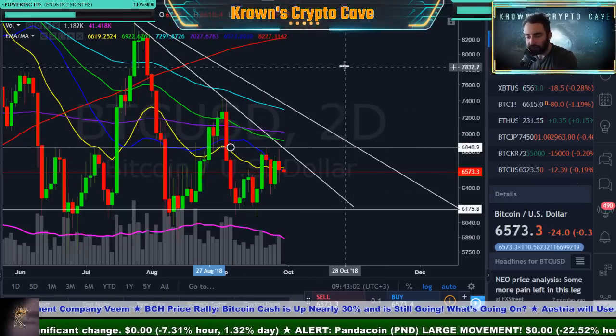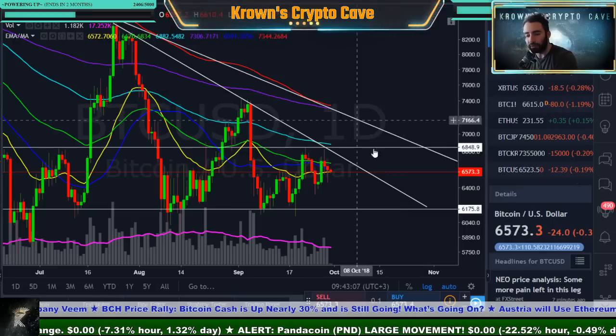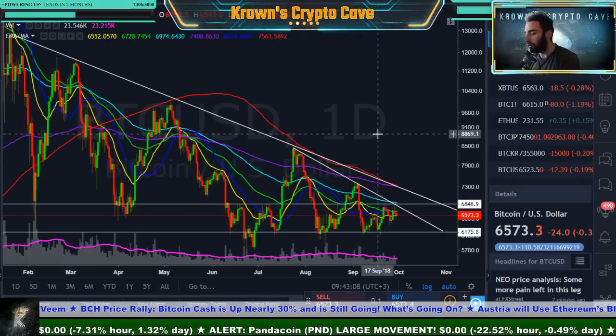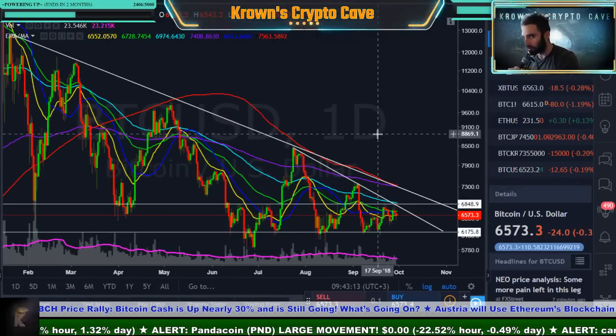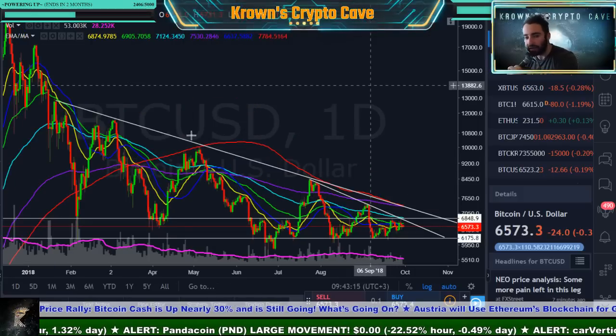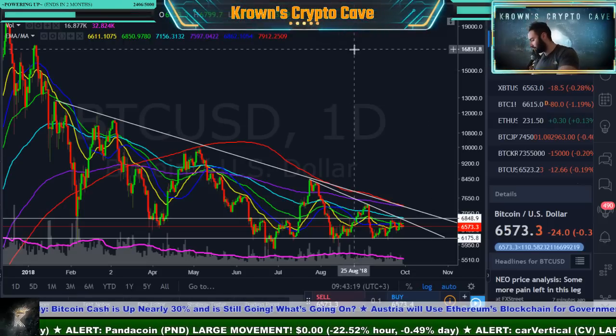Now, what else do we have to look at? We have plenty of things to look at, so hold on tight. I want to remind everyone that while any pattern can break out either way, a descending triangle is statistically more likely to break to the downside. We have been living under this for almost 10 months now, 10 months starting tomorrow, because it's October.